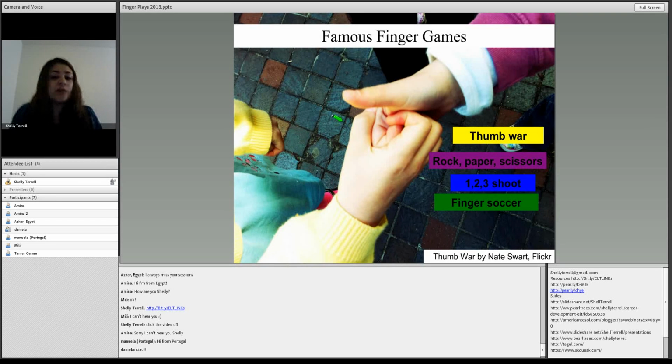It's good for supporting a story. So you can sing a chant or do a finger play with characters, and then your students can learn about them. For example, there's 5 little monkeys sitting on a row.